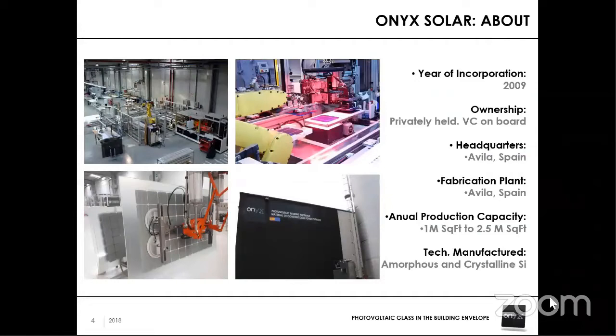And then we work with two solar technologies. One is called amorphous silicon glass, and the other one is called crystalline silicon solar cells.